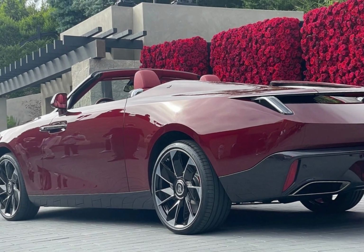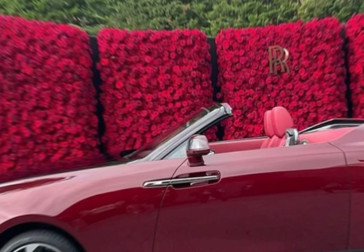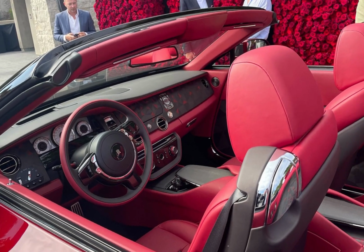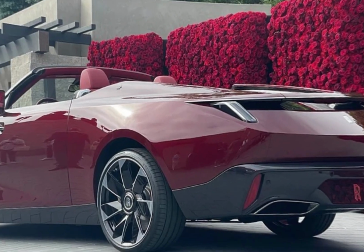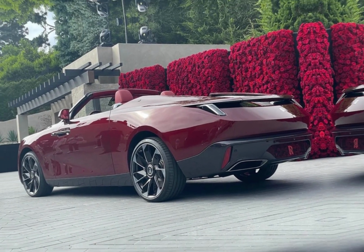Each Droptail is also paired with a personalized watch that can be mounted on the dashboard. The first 2-door, open-top 2-seater ever made by Rolls-Royce, the Droptail was inspired by iconic Rolls-Royce motor cars from the brand's history. It is powered by a 6.75-liter V12 engine, which produces 563 horsepower.